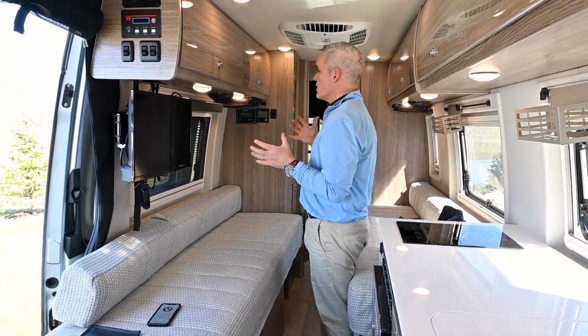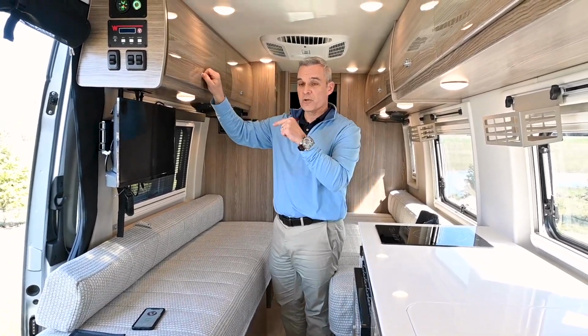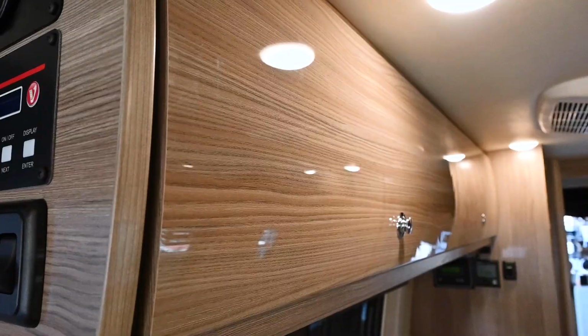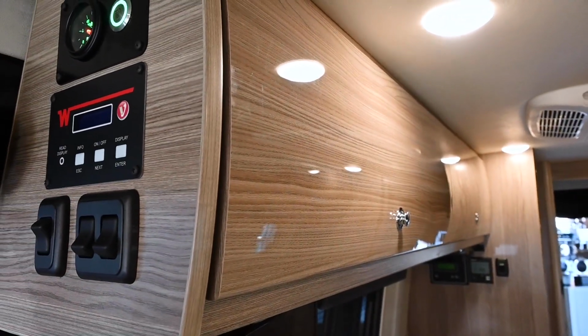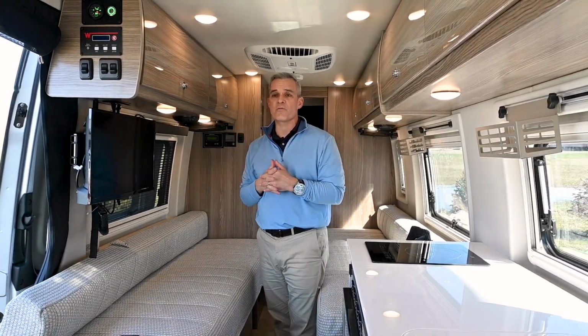As far as inside the coach, this is the Macchiato cabinetry. You have 2 different choices, and we're going to show you the darker color combination here in a little bit, which is the darker walnut. But you'll see this has a high gloss shine to it. These are from Technoform, which is an Italian company that Winnebago's been using for a couple years.